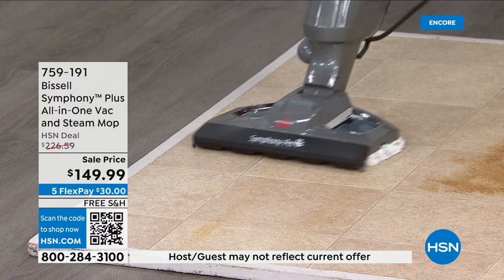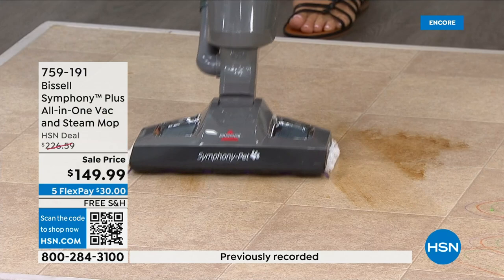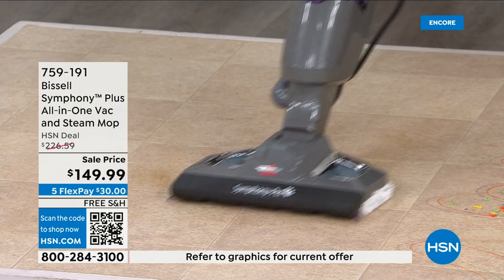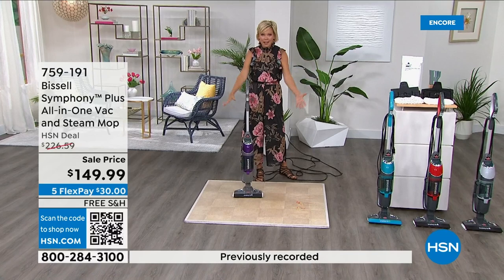Even hard to get up stuff. This has been dried on, caked on, but you can see how even after one pass, and I just activated the steam, it really not only gets the mess up, it sanitizes the floor, guys. 99.9% of the germs and the bacteria that live on our floors. It's disgusting to think about, but what a great feeling to know that it's not only clean, it's sanitary. And it's tap water. You don't need any cleaning solutions here, Jenny.